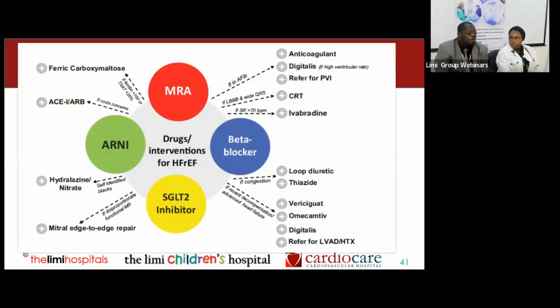Some patients will come at a very advanced stage. Like I said, there's a patient on the ward presently that the BP was 80 query. That patient will most likely not be able to take a beta blocker, may not be able to take an angiotensin receptor inhibitor, but at least you can start gradually, and as the patient is getting better, you can be introducing these drugs one after the other. And your goal is to be able to bring in all these important drugs in the management of your patient.